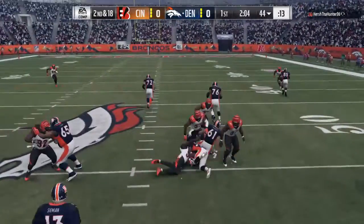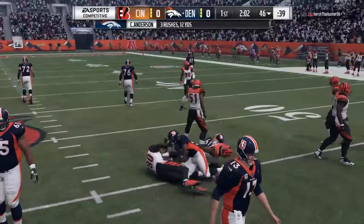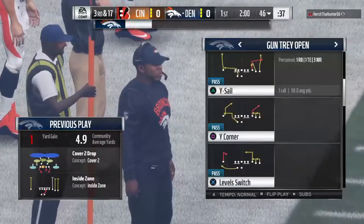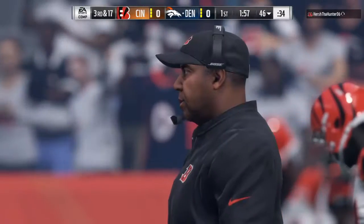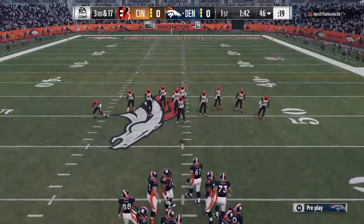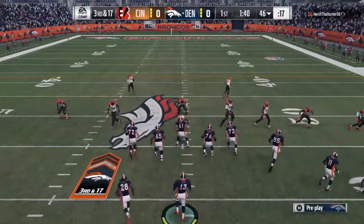They'll run it now out of the gun. And no room that time, getting it to about the 46. And they only get a yard back there. They'll be left with a 3rd down and long. The 7th play now of this opening drive. This is 3rd and long, though.